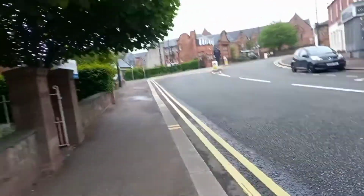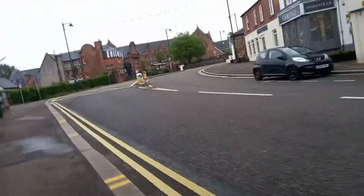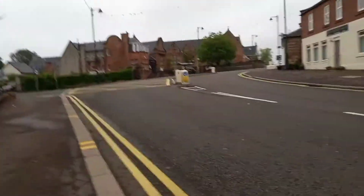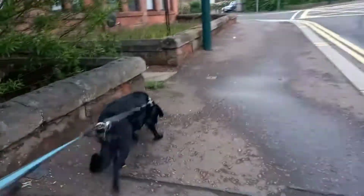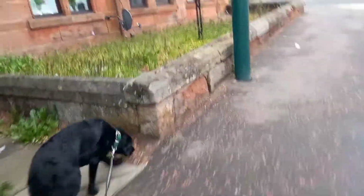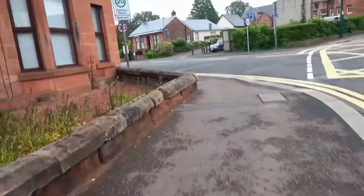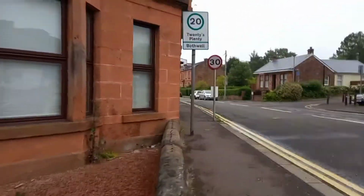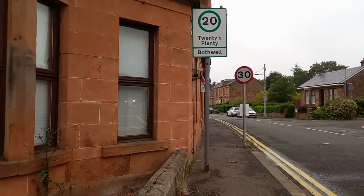Now I see an information board over there that will give us a good hint whether it's a town or whether it's a village. And the same with all the other locations around these days. Remember, in the residential areas, the 20 is plenty.